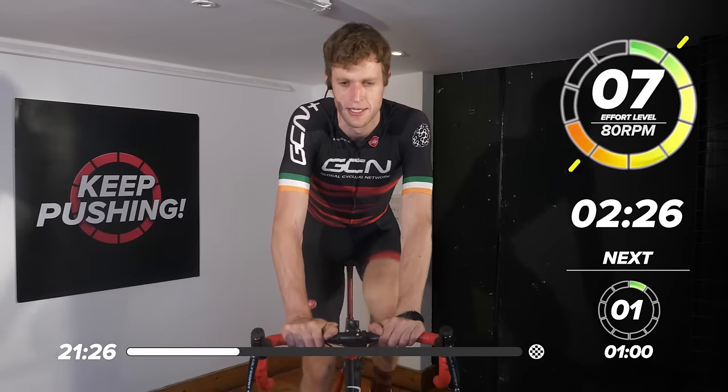Turn that corner, we've hit the headwind. Long stretch of road, dig down. If you want to, think about your position on the bike. Try and complete the effort. Practicing getting low at the front, tucking your head in out of the wind.